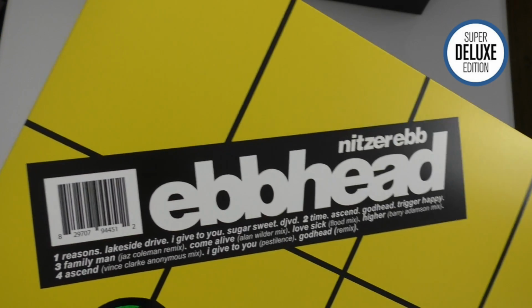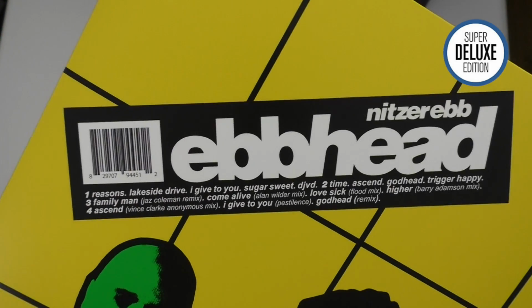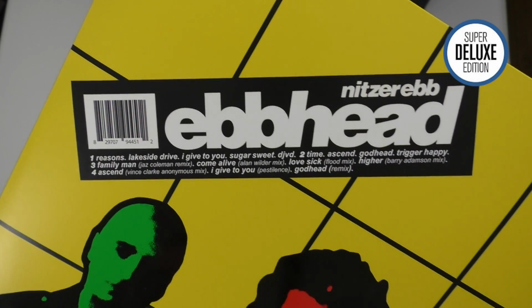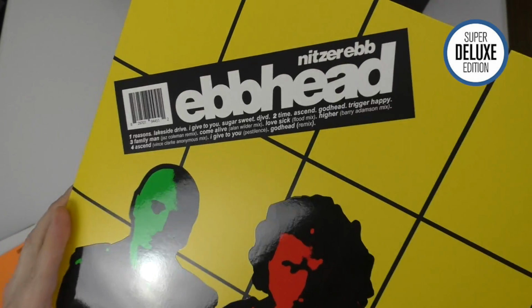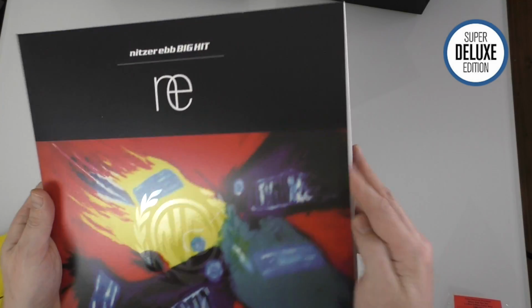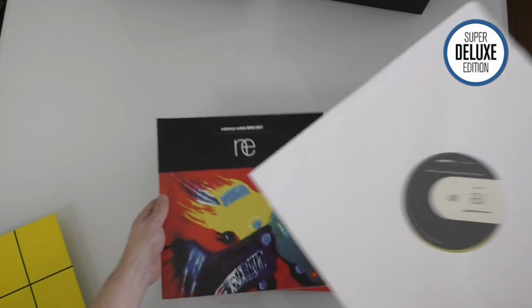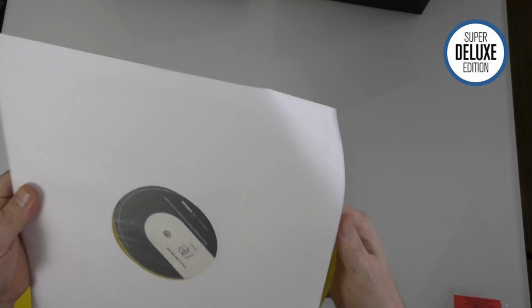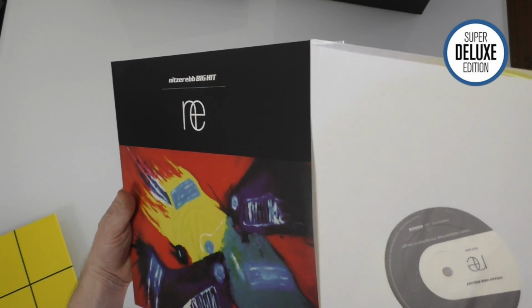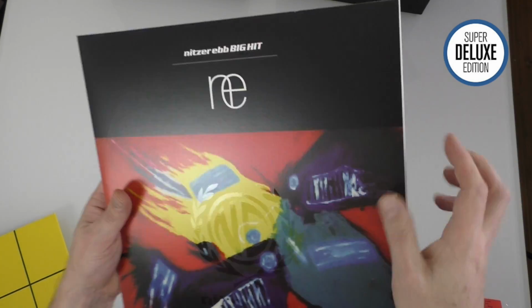It's mainly remixes. It's got them on the front there, but you can see there's a Vince Clarke remix of Ascend, Alan Wilder remix of Come Alive, so you get the general idea. And then finally, Big Hit. This is actually a yellow vinyl pressing, even though you think, well, the last one would have been best as yellow. Transparent yellow.